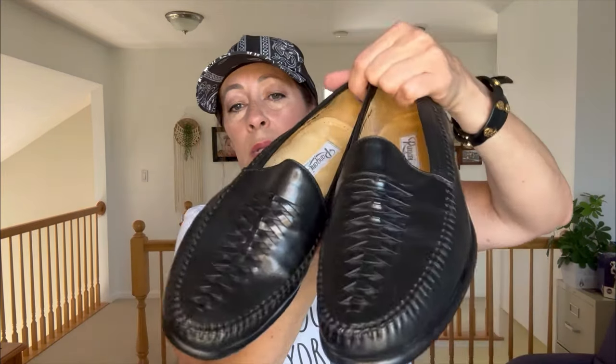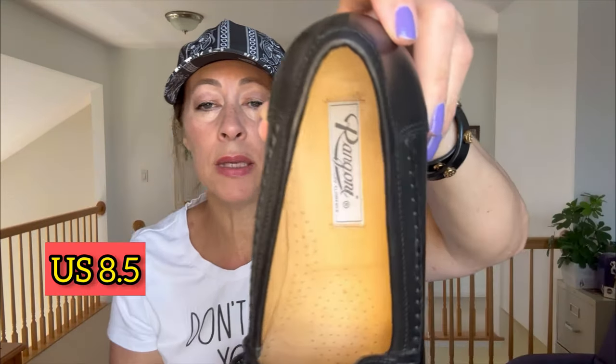Then we picked up these men's leather loafers. And these are by a brand I've never heard of before. They're called Rangoni of Florence. So they're Italian shoes. Look at the soles. They are marked a 41.5. Not sure what that translates into US size.